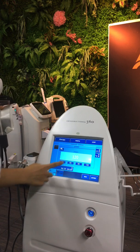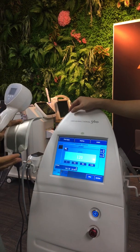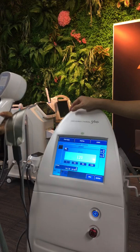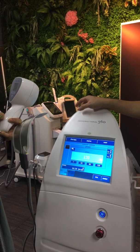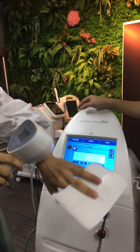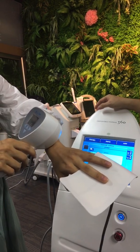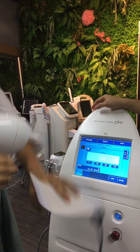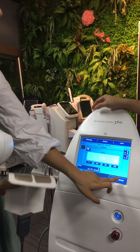So 120 watts. But even when you use the highest power for the treatment, you do not feel much heat on the skin surface, because this RF frequency is best matched with the impedance of the fat tissue. That means it does not create too much heat on the skin surface. Also, it does not create heat for the blood vessel, does not harm the blood vessel or the muscle, only targeting the fat adipose. So here we'll enter the treatment.